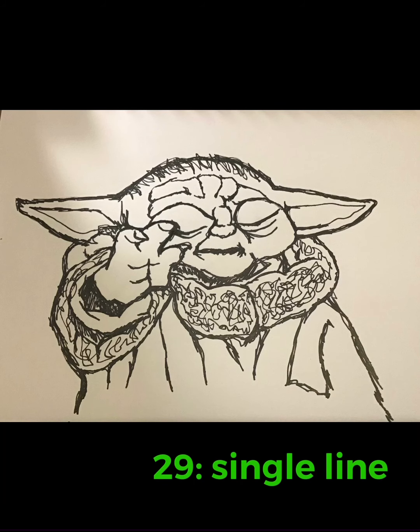Number 29, single line. Now this was something that I was used to doing with contour lines, so I chose Baby Yoda giving sort of the force gesture. The most difficult part was the internal of his clothing and outfits without trying to go outside the lines, especially adding fur. It was really tricky, but a lot of fun.